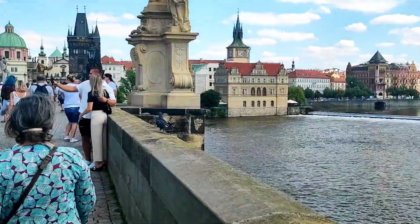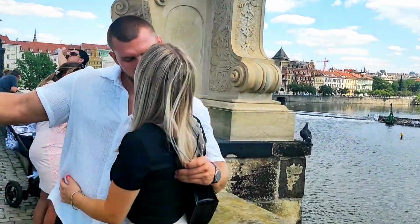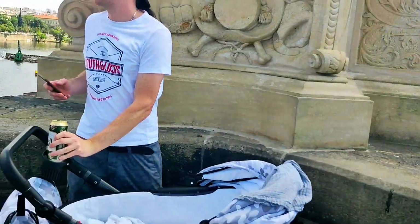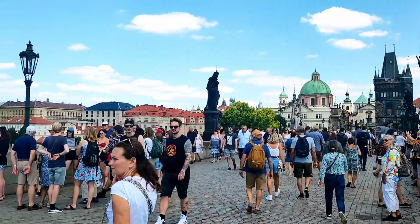Ooh, oh my god, I love that bird. Look at that. Whoa. Ooh, which statue is that? Also, there are billions of statues just built on this bridge. Oh yeah, okay.